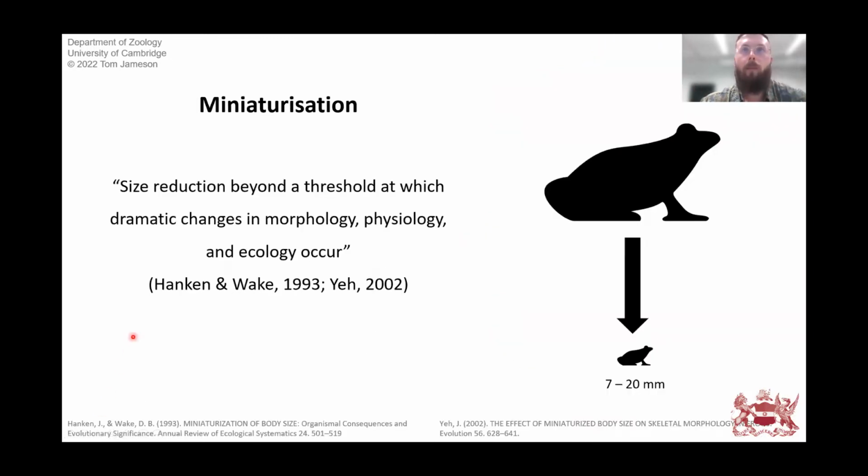Well, here we're talking about organisms that have undergone the process of miniaturization through evolution. So miniaturization is a size reduction beyond the threshold at which dramatic changes in morphology, physiology, and ecology occur. So this is where a descendant species is much, much smaller than its ancestors. And in fact, it's so much smaller that its body has physically changed a lot. So its morphology, the way that body works, has changed a lot, its physiology, and the way that body interacts with the environment around it has changed, its ecology.